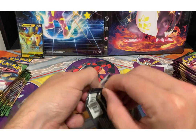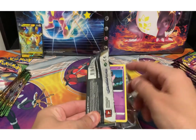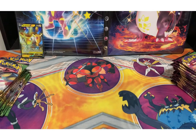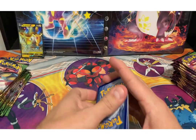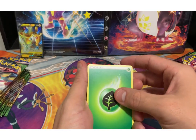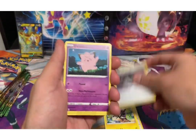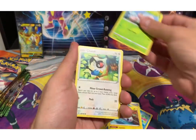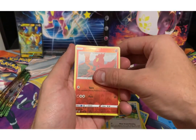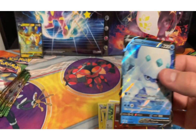Amazon, I'm a little iffy. They should still have stuff from Pokemon directly, they probably get stuff from Pokemon directly, but a lot of stuff can be resealed and sold. Clefairy, Slugma, and a Galarian Darmanitan.